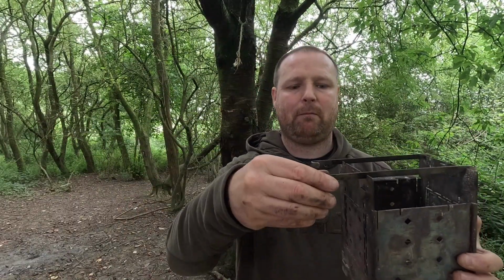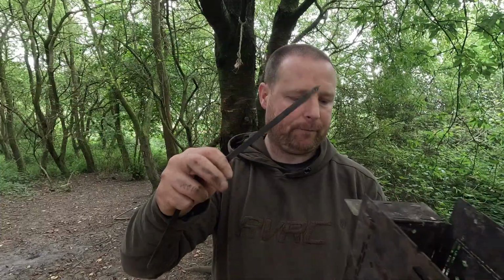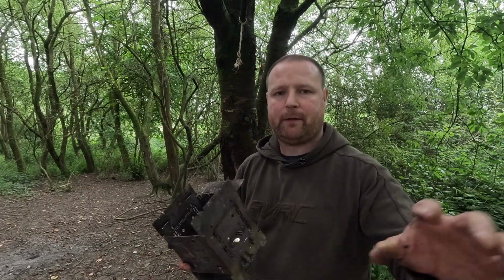So the metal may not be directly over any flames, but heat travels through metal pretty decently, and stainless steel, the heat will travel. So your pegs will still get warm, but there's less chance of them getting too warm to touch. And then on the top here, I'll show you this on the floor because it's a lot better.